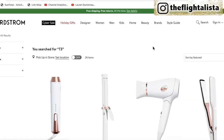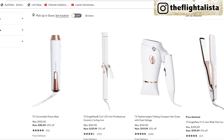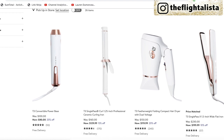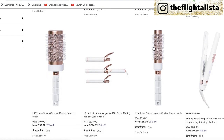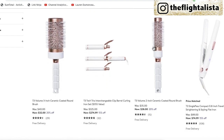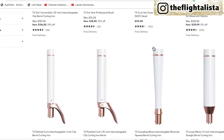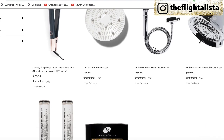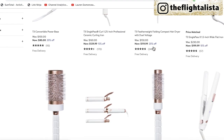I also wanted to share with you that the T3 hair tools are currently on sale, which is amazing. These are expensive hair tools, but honestly, I highly, highly recommend them. I have the T3 Whirl, which is the interchangeable curling wand. I am a lot better with a wand than an actual curling iron, but I love that they're interchangeable, and then you get multiple barrel sizes within one device, so you're not buying three different curling irons or three different size barreled curling wands.